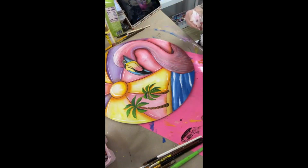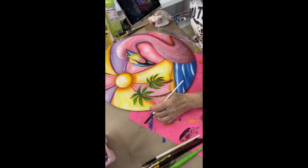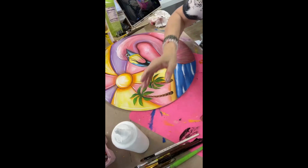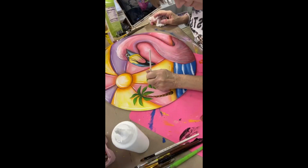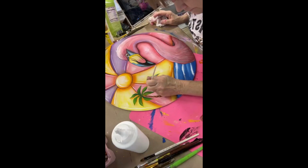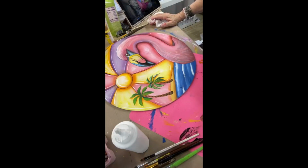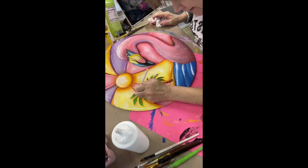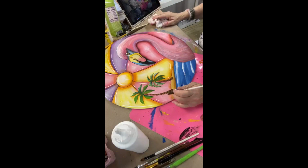And I'm just going to go over into these trees and hit them with a little bit of white. Oh, they would look really good with gold, but I want to print it, so gold would be pretty. Okay, just added a little bit more depth to them. They need some shading on the outside. Oh, maybe they need some coconuts.